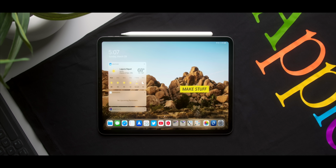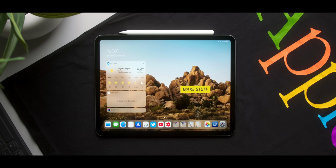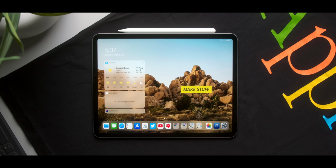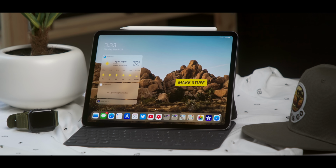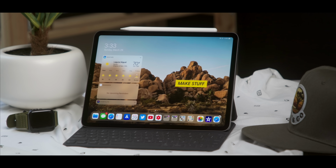But overall, the iPad Pro is one of the Apple products that I'm actually excited about in 2020. And I didn't even upgrade to the latest one. The hardware is that good that everything Apple is doing on the software side and me kind of rethinking how I use the product, I'm loving it. I'm getting excited for the future of the iPad Pro.